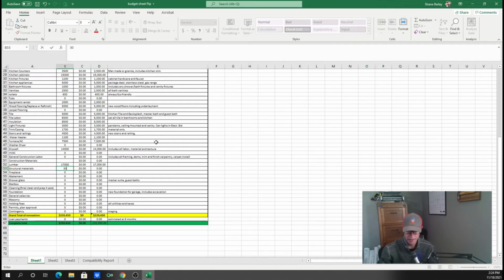So probably $3,000 in that. Fireplace, $2,500. We're going to have some abatement for sure, $1,700. Shower glass, $2,000. New mailbox. We don't need one there, actually. It's on the house, if we keep the door as is. We'll give ourselves a budget.